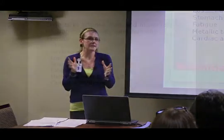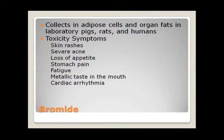So what does it do? Why is it a problem? Well, it collects in your adipose tissue and your organ fat specifically, and they've seen it in laboratory studies whenever they've done that on pigs, rats, and humans as well. So we're seeing absorption in all these areas, and it's just sitting there, and that's kind of where the problem's coming into play. And I wanted to read a couple of studies for you guys.